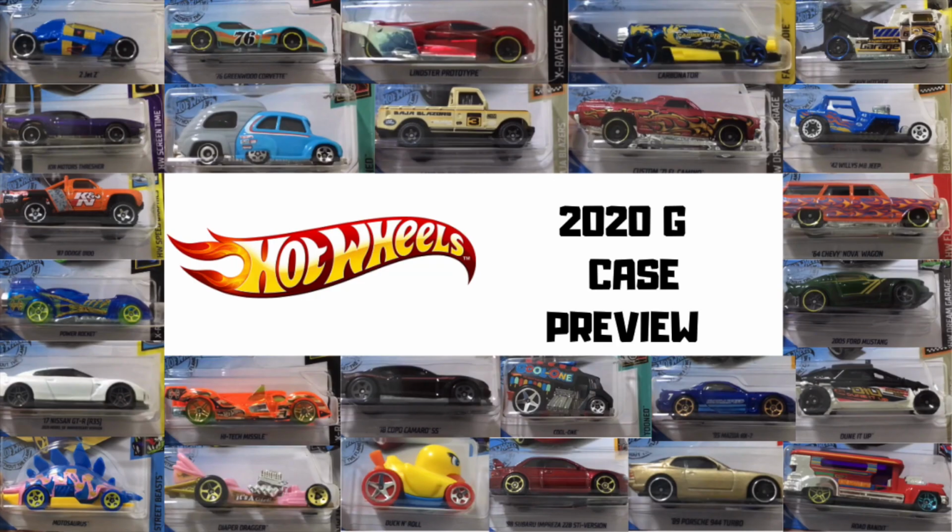So a whole heap of really cool cars in the 2020 G Case. Let me know in the comments below which is your pick of the bunch. I think for me it's probably, I can't even pick.